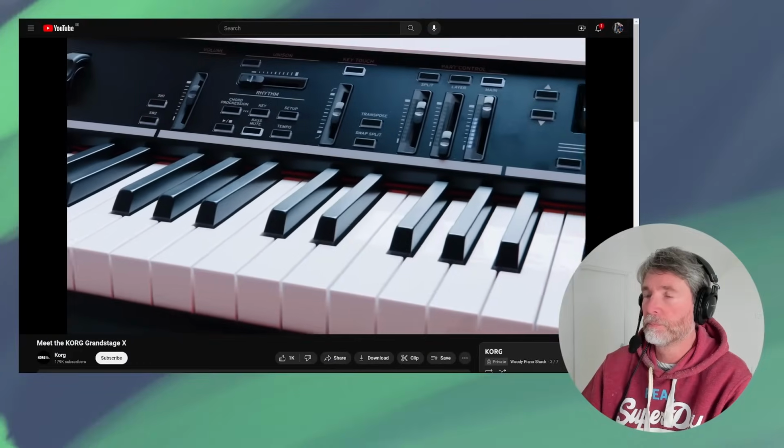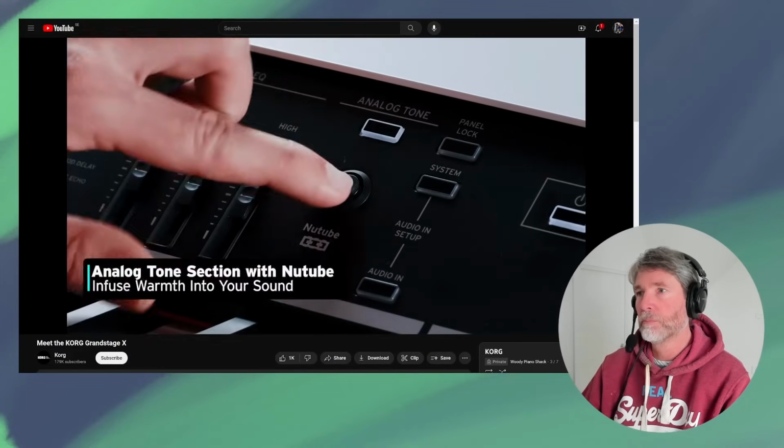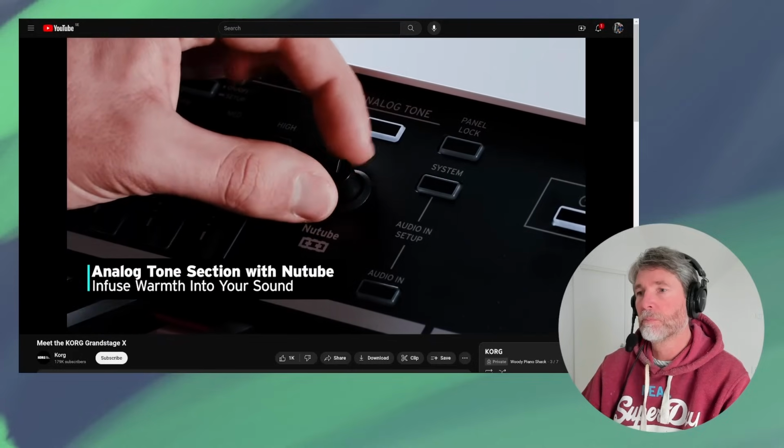Finally, there's the analog tone section. Now this utilizes our new real tube technology to infuse your sounds with an analog warmth or saturation.